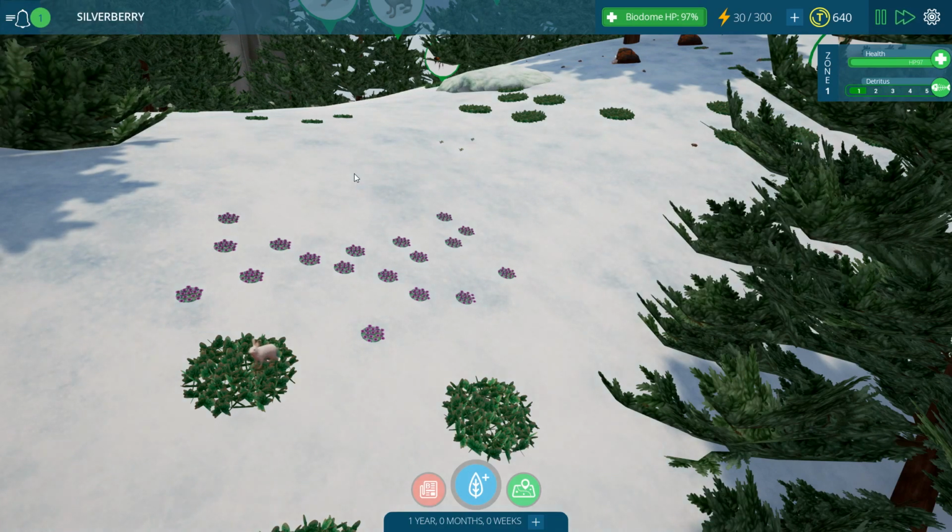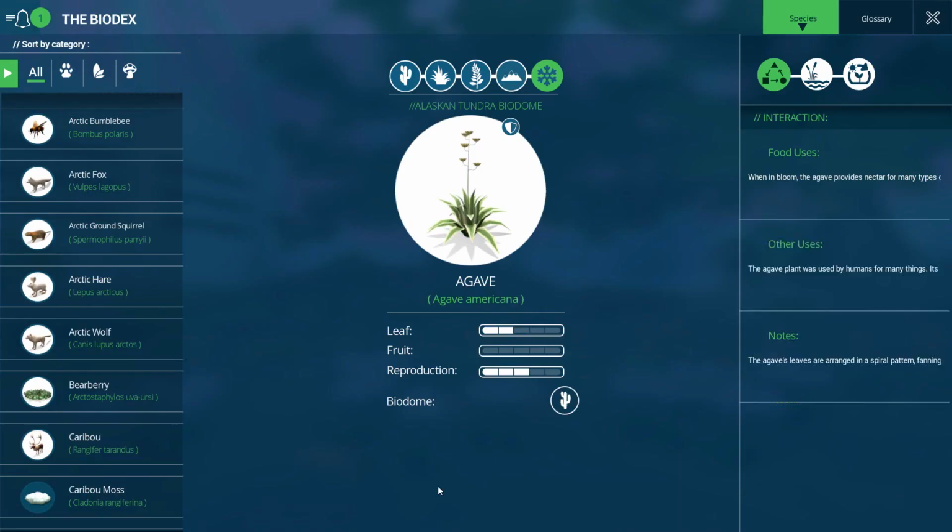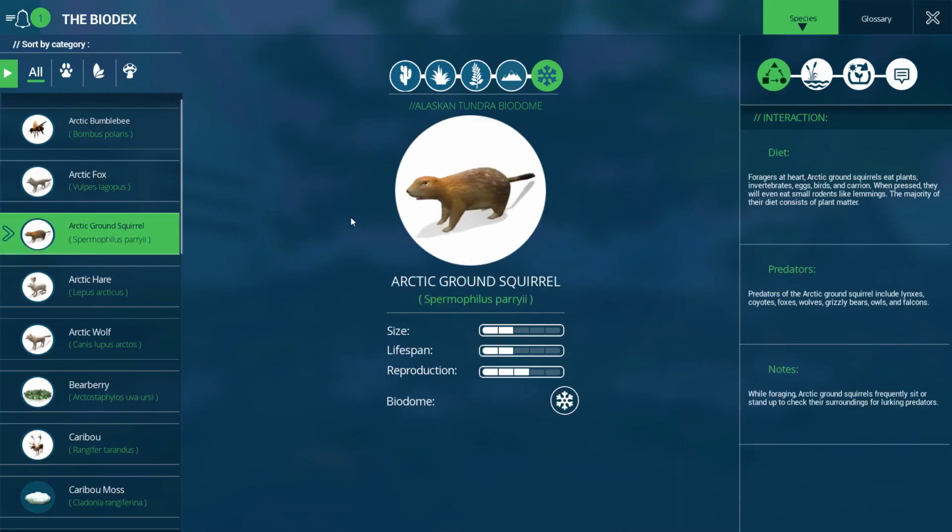So yeah, I think we really have to watch out. It seems like the ermine really like to eat Arctic hare, but not lemmings. So I need something that will focus on eating lemmings. And what will the Arctic ground squirrel do? Plants, invertebrates, eggs, birds, and carrion. When pressed, they will even eat small rodents like lemmings. Now that's interesting. So I might put down a couple ground squirrel populations to see if they'll poke at our lemmings. But of course, they're not focused on actually eating lemmings. That's just something that if they need to, they will.